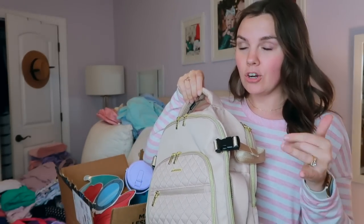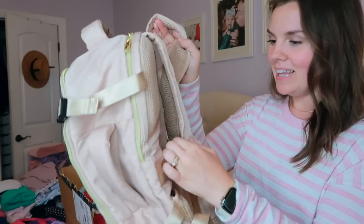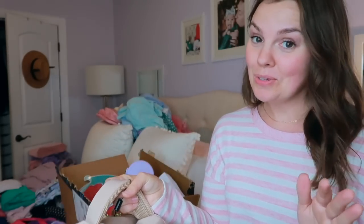I'm excited just looking at some of the pockets and stuff. We're going to pack it up later on, and I'm excited about it. So got that one to try out. We'll see how I like it when I use it, but so far just looking at it I'm like, this looks really cool. So we'll see how it goes.